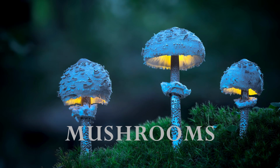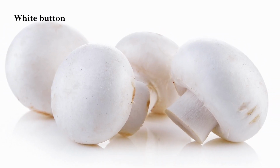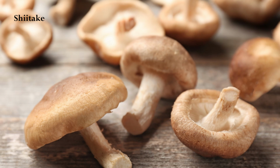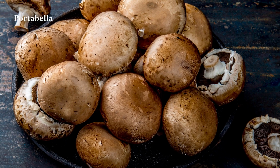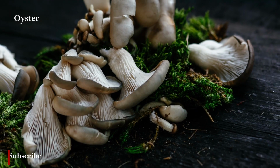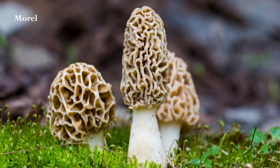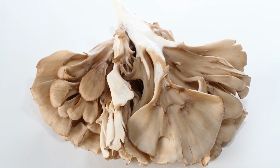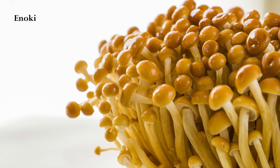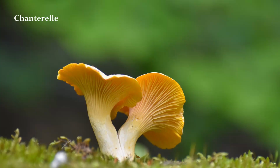Mushrooms with higher vitamin D2 content: white button, shiitake, portobello, oyster, morel, maitake, enoki, cremini, chanterelle.